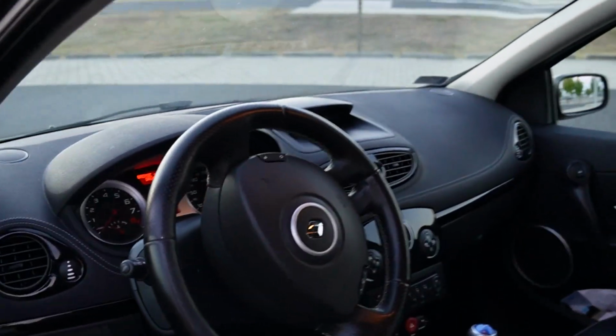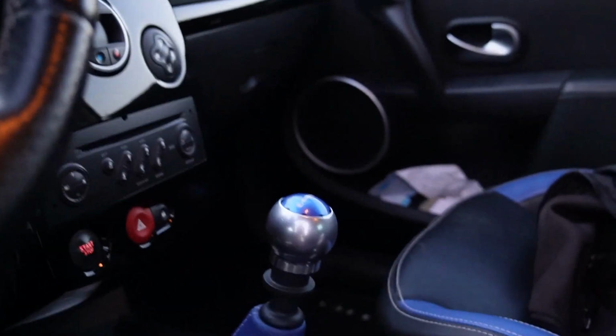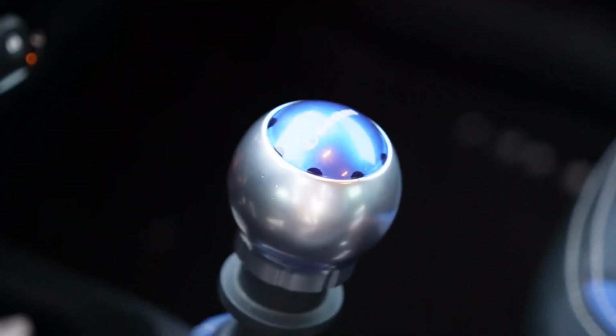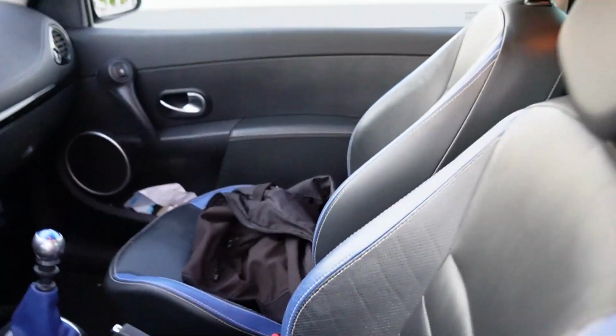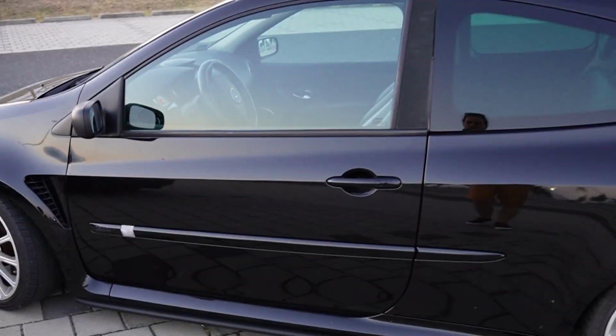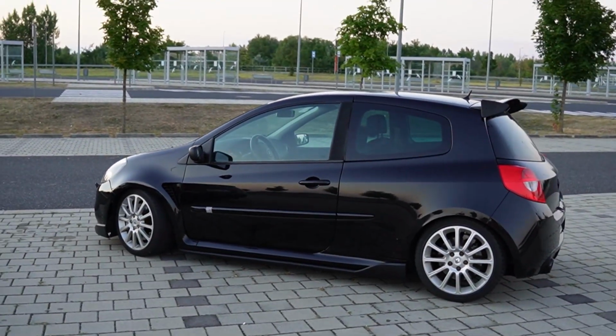So yeah, dash is from a facelift model. It's got a really nice Gordony shift knob. I don't know if you can tell it, but it's a bit too bright. And some Gordony seats with some of my stuff in it, because I was driving this car, which I do love doing actually. So yeah, without further ado, I think it's time to hear these cars.